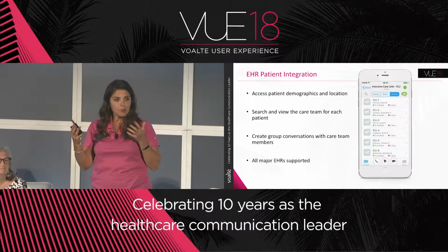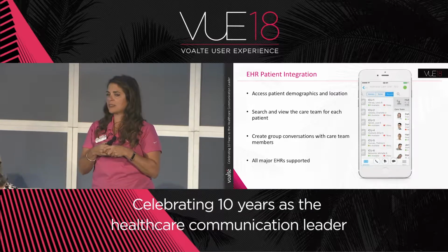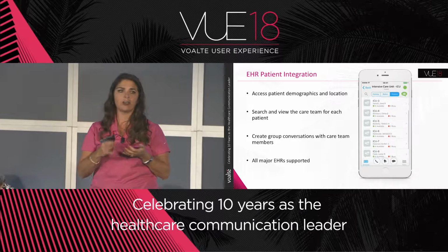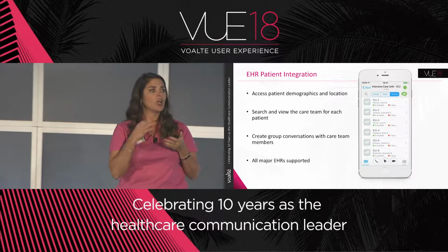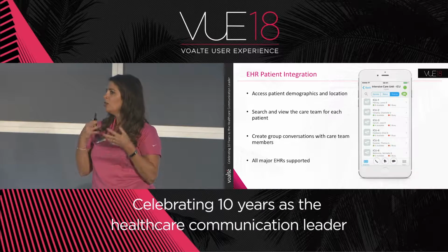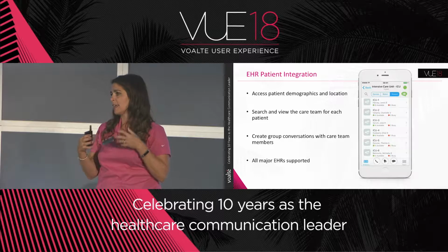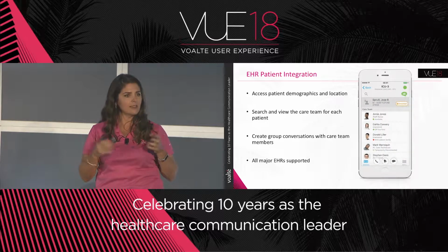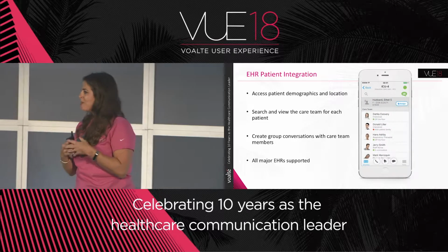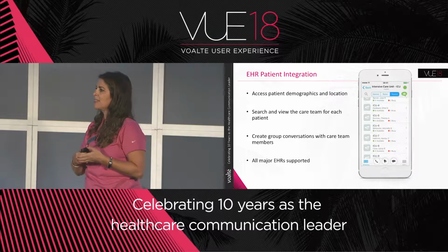I always call them the peeping Toms, the people who want to get information about those VIPs or celebrity people. They still have to go back to your EHR. We're not going to put diagnoses in there. We're not going to put health histories in there. We're just going to give you information to make it easy to know and identify who that patient is, where they are, and who their care team is. Does that make sense? It's not going to be that much information. It's just enough to drive that communication to the right person at the right time.